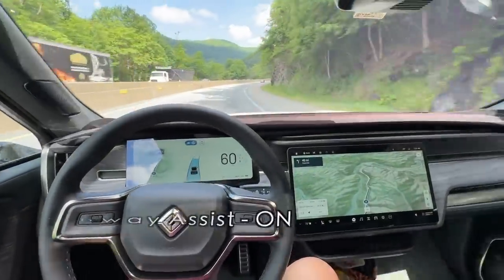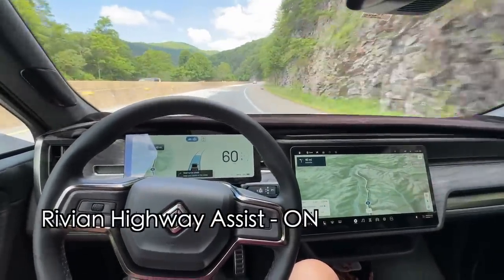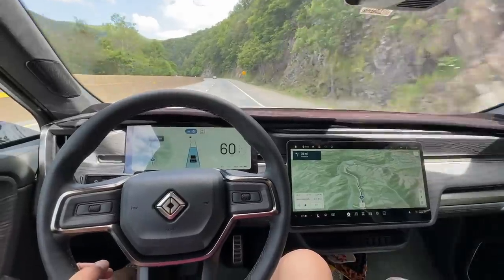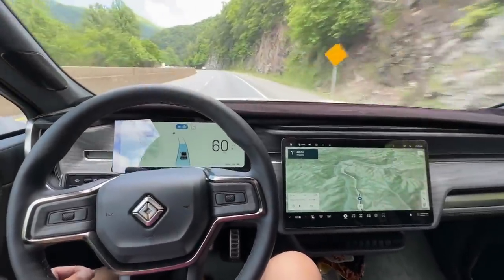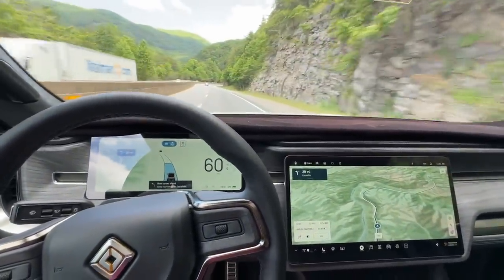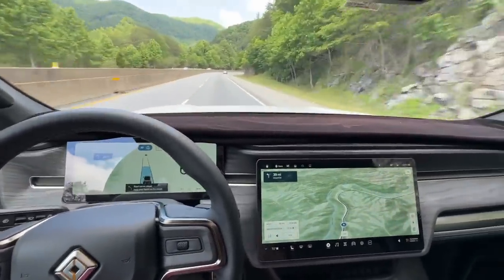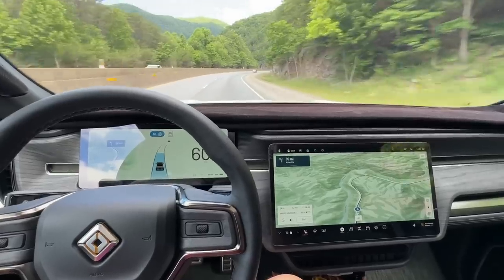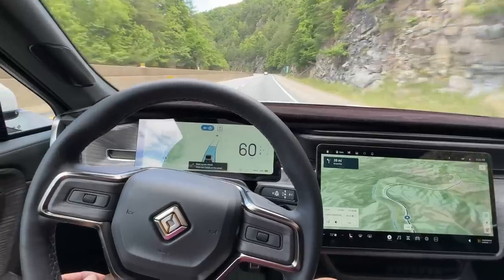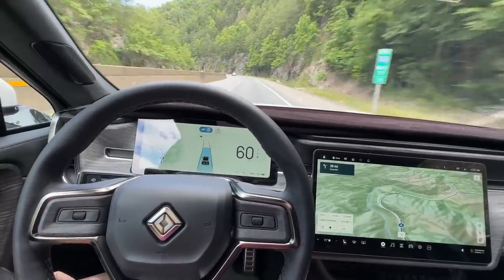We're now on lane keeping or pilot assist or whatever they call it. It says road curves ahead, which you can see there are. We're just tooling through the gorge here. Comes up a big right-hander up here. We'll see how it goes. Of course, I have my hand on the wheel to keep it happy.